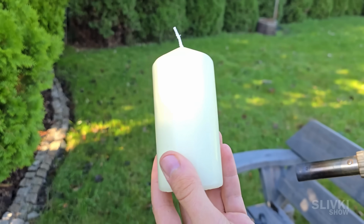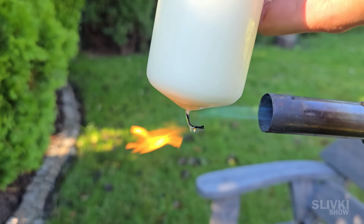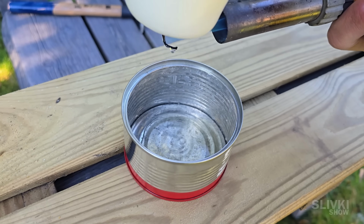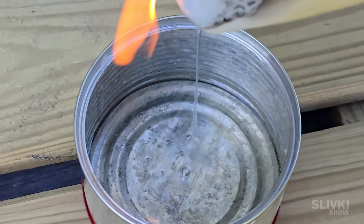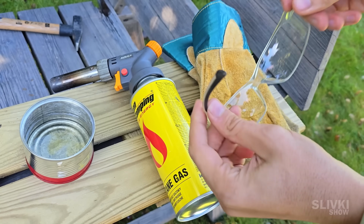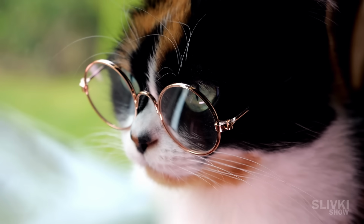Level 70 requires a regular candle consisting of solid wax. By heating, we can melt the wax and collect it in a small tin. We are professionals, therefore we can't conduct the experiment without wearing goggles, protective gloves, and a smart cat who knows all the safety rules to oversee the procedure.